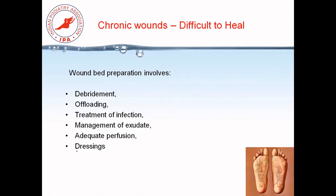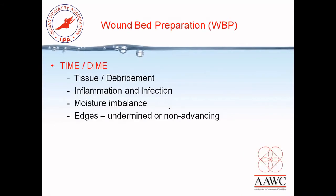So chronic wounds, we know that they are difficult to heal. We need to do debridement, offloading, infection management, adequate perfusion, and dressing. So these all are very important in wound bed preparation for these wounds. But here the concept of TIME is there. Whenever we see a patient with a chronic wound, we need to think of tissue. How is our tissue? We need to do debridement for the tissue. We need to think about the infection, inflammation, sending cultures, and taking care of the biofilms.